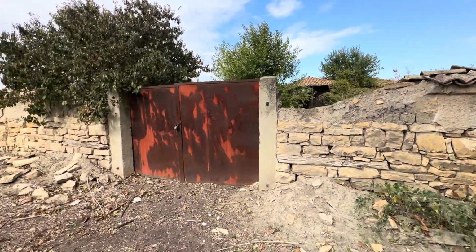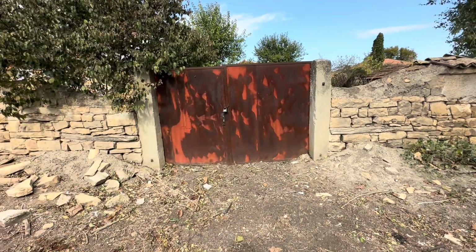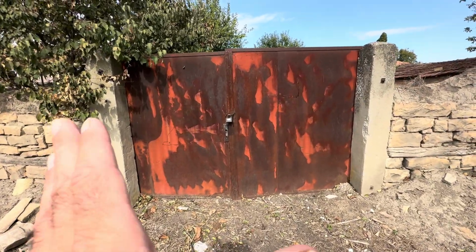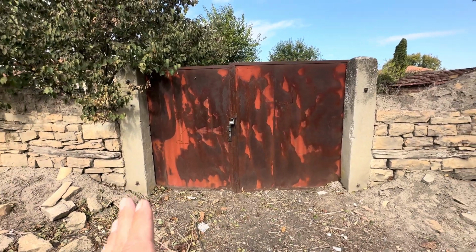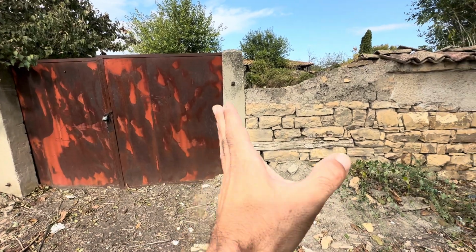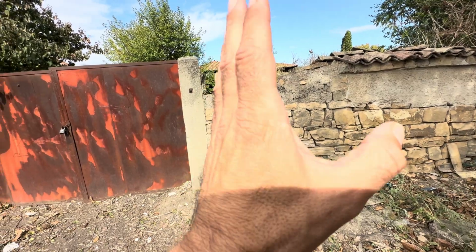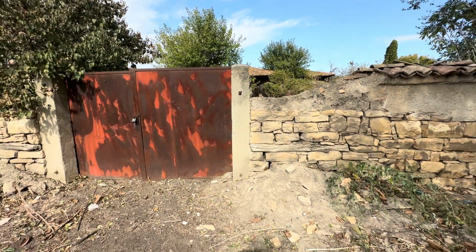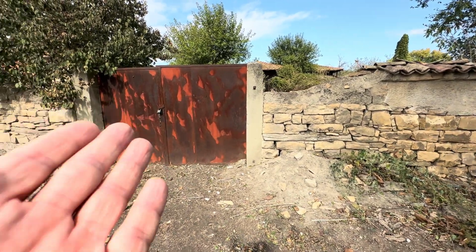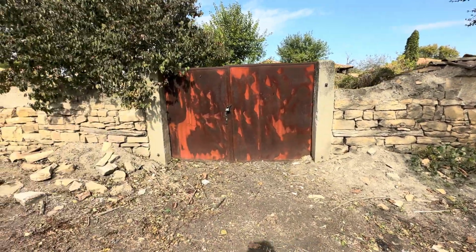Here we have this metal gate, which was obviously made for vehicle access. Maybe it's not wide enough for a caravan or motorhome, but you can remove this concrete post, take about 1 meter off it, and make it wider if you want. It's not such a difficult job in my opinion. But anyway, if you don't want to, you still have this carport and access. We're going to see that when we go inside the garden.